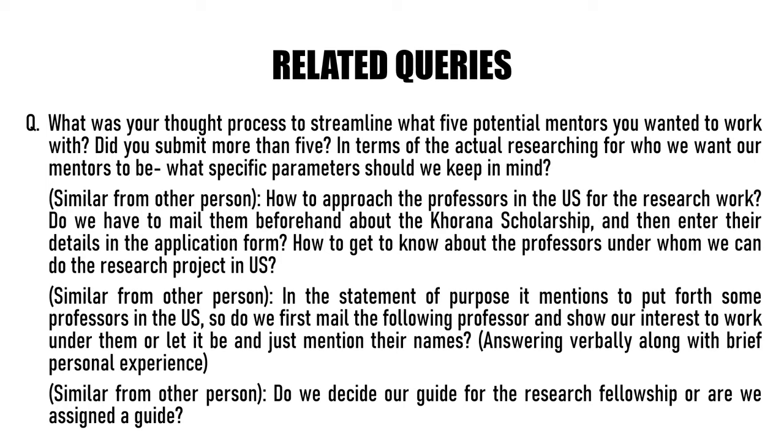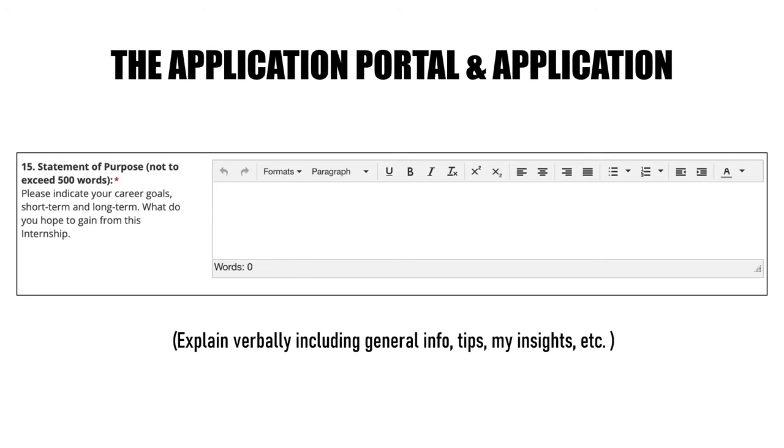The next question is similar to one I have answered. Do we decide on a guide for the research fellowship, or are we assigned? No, we are not assigned. As I said, you have to look out on your own and find it out on your own, in fact. Next thing being the statement of purpose.